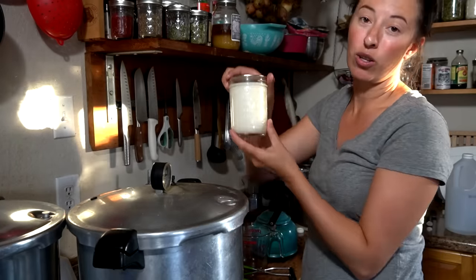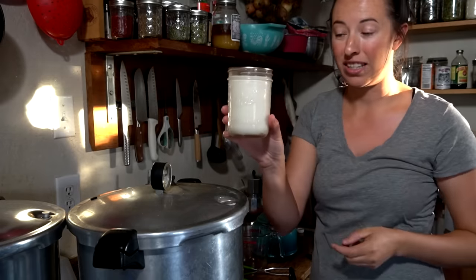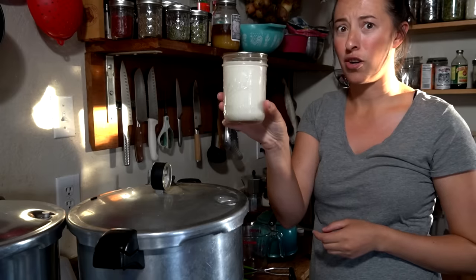And this is what the tallow looked like from last year. So once it's rendered and you get rid of all the water, this is what it looks like. It's actually quite like a pure cotton white color.